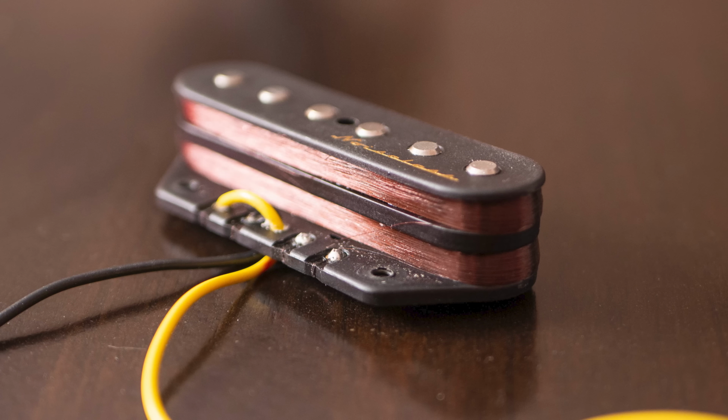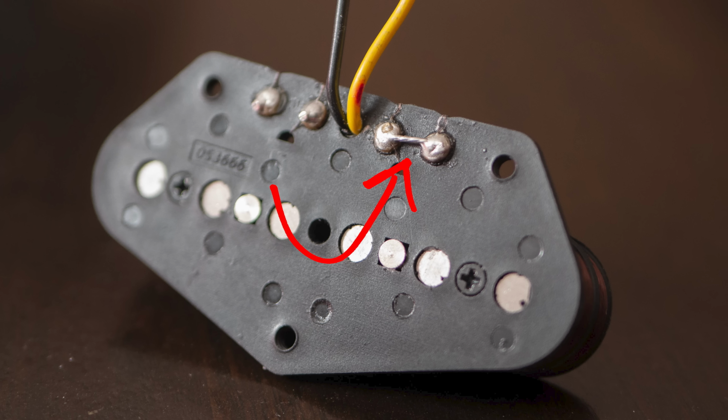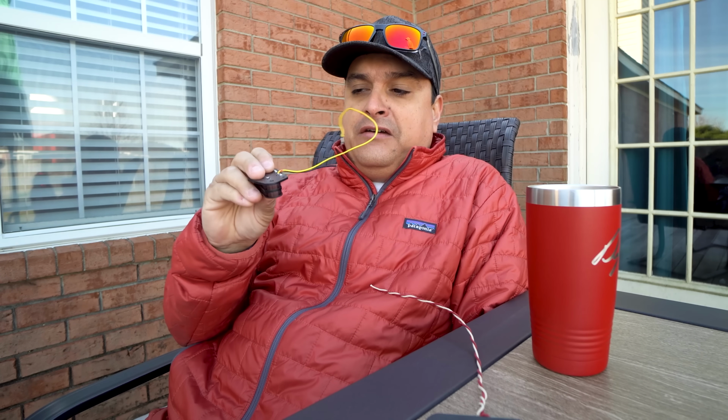So that's the same thing we do here. We have two coils, one on top of the other instead of next to each other, and you have them both wound the same direction, and then you take the ends of them and connect the ends together. So it goes in one coil, out that coil, and then in the out of the other coil, backwards the other way, and then out. So now you have a stacked humbucker. This is not a stacked single coil.